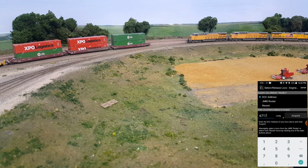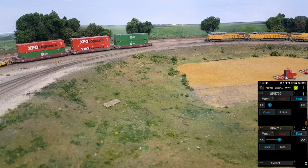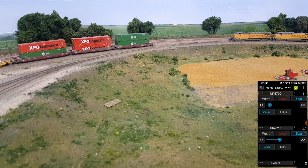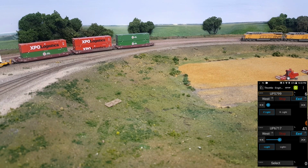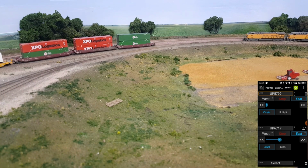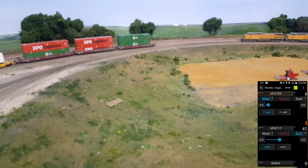I notice on the throttle I'm accessing 6717 and turning on the headlights to make sure I'm following safety regulations. You can also notice the 3 locomotives are being controlled by 5799. That's the throttle I'm using when other locomotives are consisted with a locomotive, so the 6735 and 6717 are consisted to 5799.